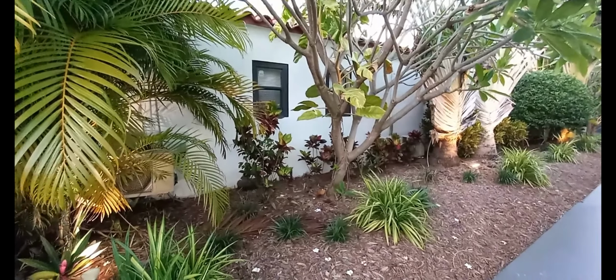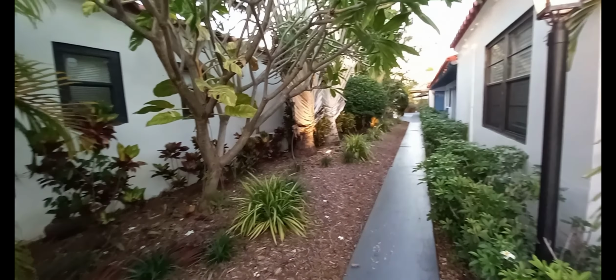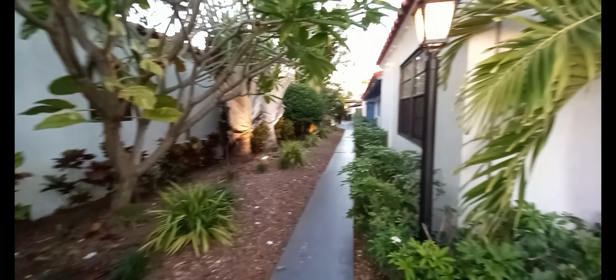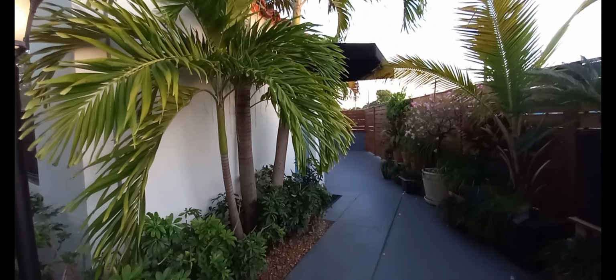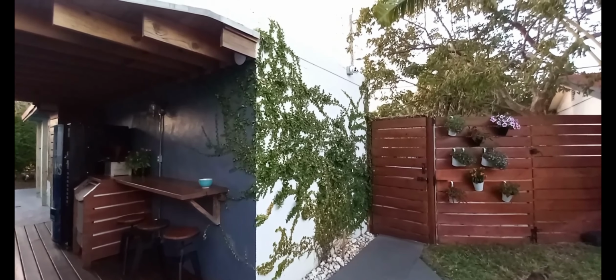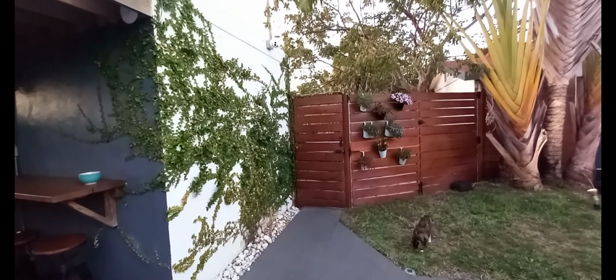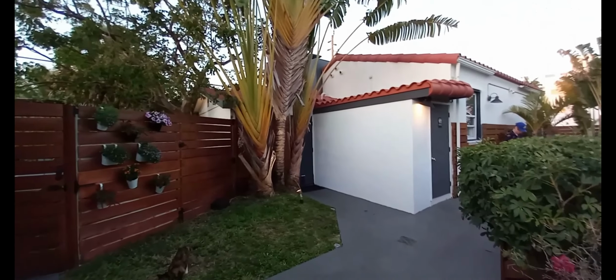Okay, this is the path that goes back towards the garden. I thought I'd show you it. It's very beautiful. There's the door to go in, and there's one on the other side too, so that's not everything. And back towards that way is where our room is. There are people in the garden and I don't want to disturb them, so I'm going to swing around. There's the cat, and look, there's even a restroom.